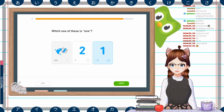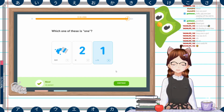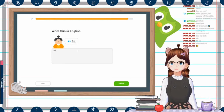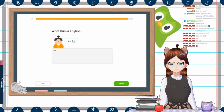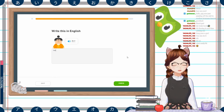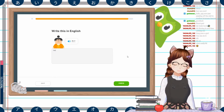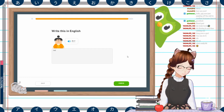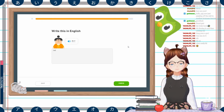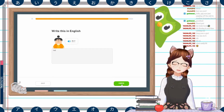1. Ao. Which one does not belong, right? Aka. Red. What's your favorite color? Mine is aka. Watashi no. Well, what's color? What is color? I don't remember the word for color. Aka ga suki. I like red. I don't know the word for color.